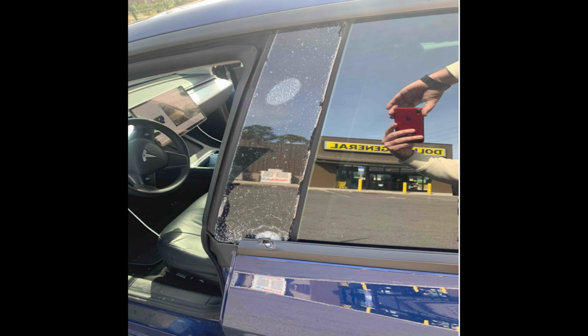Although not before his Model 3 took a bullet for him. The bullet hit on the B pillar between the front and back door. It caused some damage, but seems to have bounced off. The Tesla driver was actually a Navy sailor and seems to be handling the incident pretty well, all things considered.